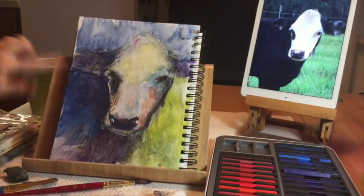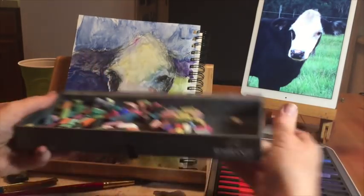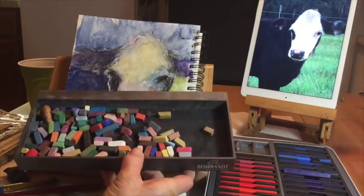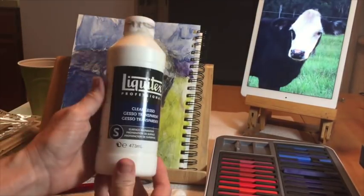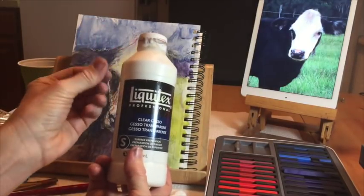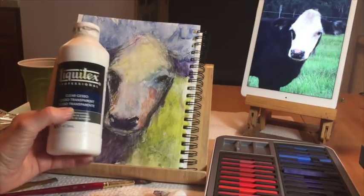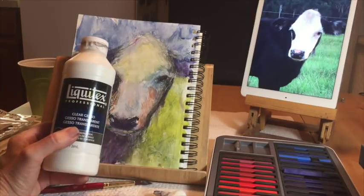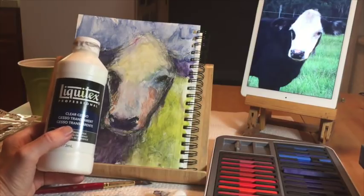But I think because this is still a smooth surface, even though I'm using harder pastels, the NuPastels, they're not going to stick very well to a watercolor paper surface. So I'm going to add some clear gesso. This is a great product because it has a little tooth to it, a little grit. If you've followed any pastel channels, you know that pastels need a little something to hold on to. They're going to fall right off smooth surfaces, especially your softer pastels.